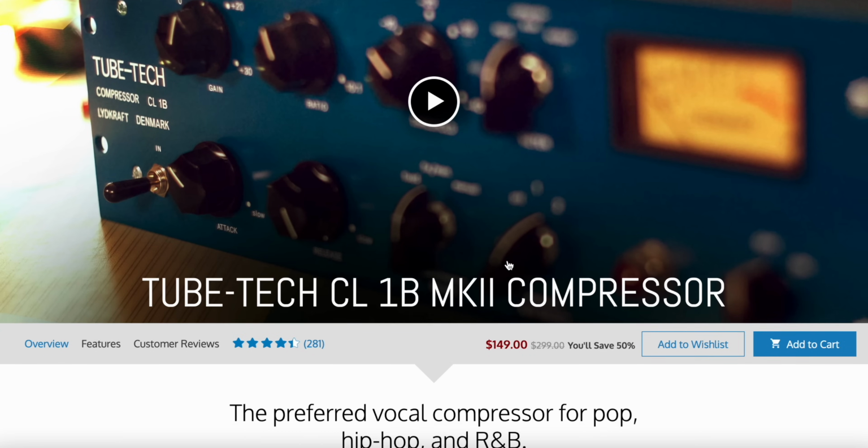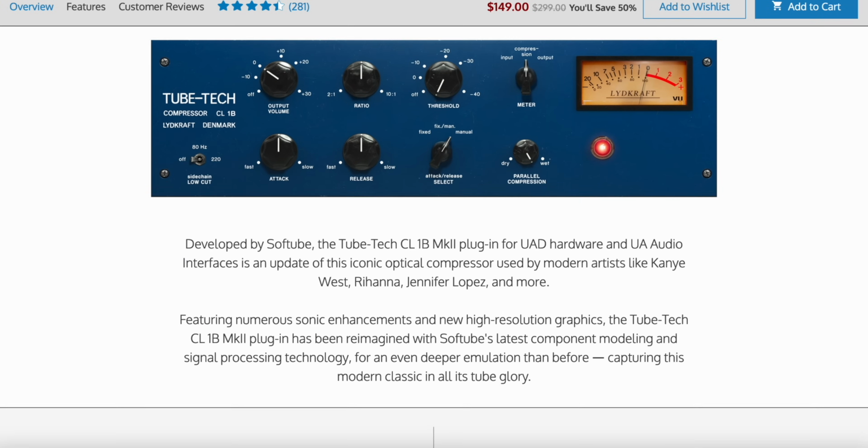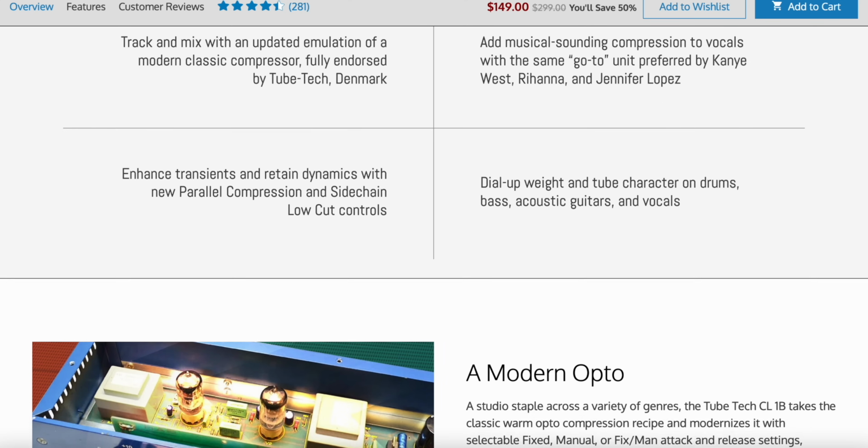So for the CL1B, Universal Audio and TubeTech offer a great version of this. It's to spec as well. As a matter of fact, like I said, you guys are listening to the Neumann U87, the Universal Audio 1073, the Neve 1073 from Universal Audio, their version of it, and going into the TubeTech CL1B from Universal Audio as well.